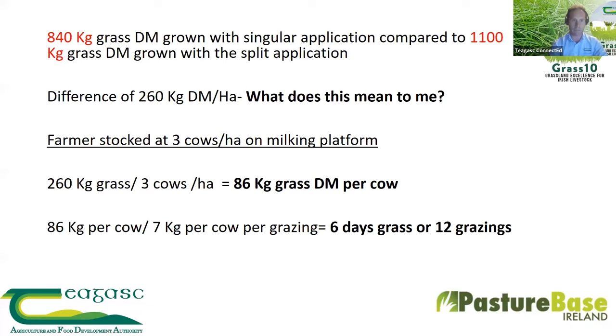So if we take a farmer who stocked at 3 cows per hectare, dairy scenario here, if I was to divide that 260 kilos of grass dry matter by 3 cows per hectare, that's giving me about 86 kilos of grass per cow. And if I then was to divide that 86 kilos per cow by 7 kilos on a typical night grazing during the latter part of March, that's going to give me about 6 days grass on the farm, or we'll call it 12 grazings. That could be 12 night grazings, or you call it the guts of nearly a week's grass.